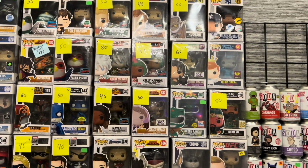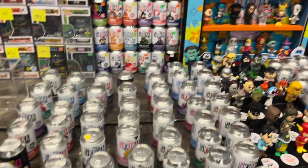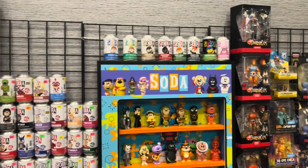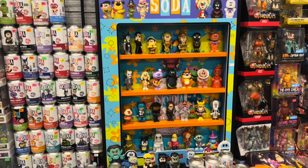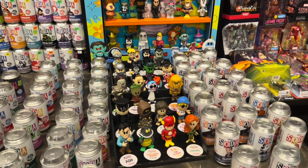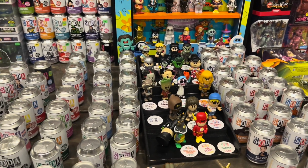But wait until you see the soda section. They have so many different sodas all set up on their stands, but look at this display stand. This thing is awesome. It is just like a custom soda branded cabinet. They have their chases in there, and then below some sodas on steps. This is just an amazing soda setup, and a couple just fell down there, but one of the best I've ever seen.